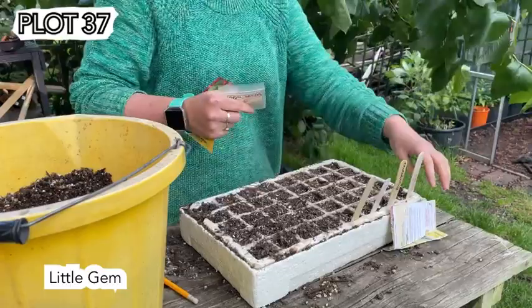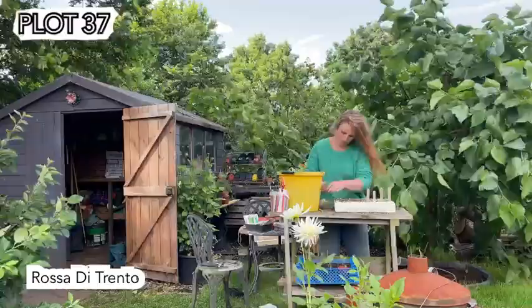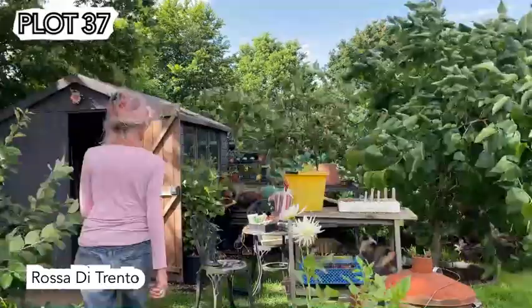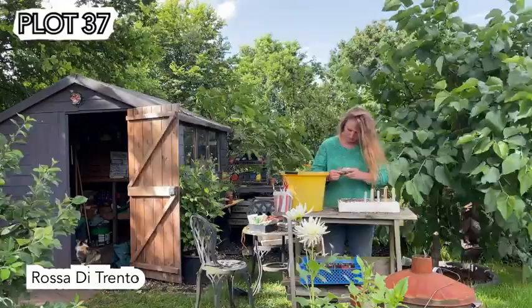I am doing Rossa di Trento, which is a Franchi Seeds Italian lettuce. It is a glorious thing. It's a big, bubbly-headed, frilly but crunchy type of lettuce with a rich green and a little bit of red flashing on it. It is sweet and tender and wonderful.